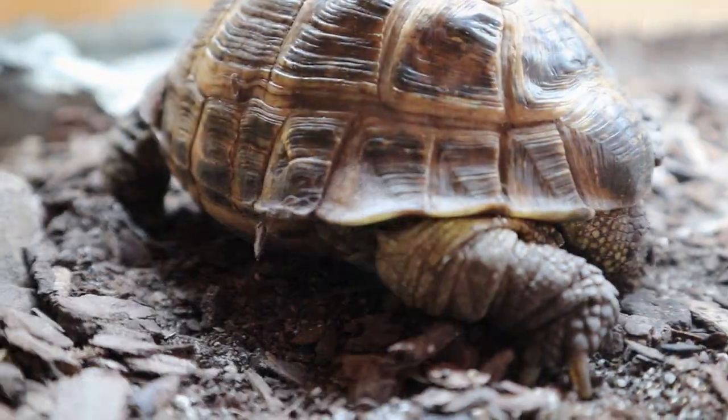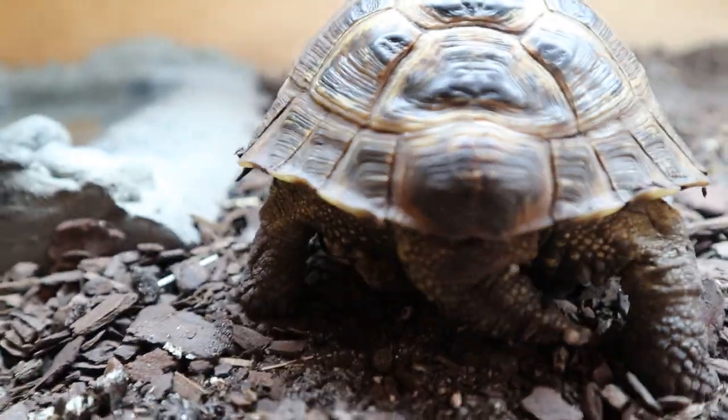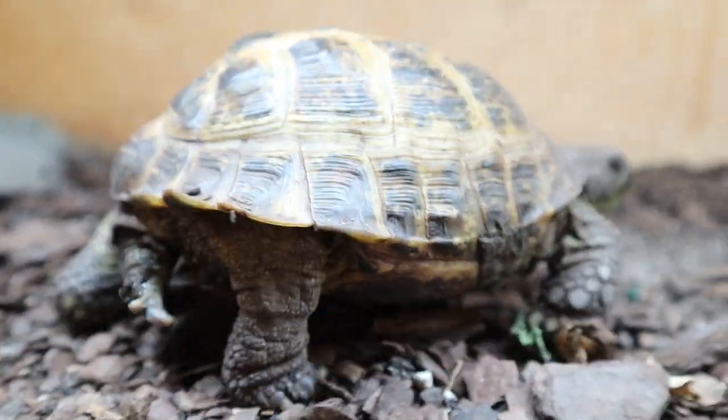You want to give at least the same amount of substrate as the height of the Russian tortoise. If you can't do this, then I would not get a Russian tortoise. They rely on this quite a lot and it's very natural for them to do this, and they will not feel as secure if you can't provide that substrate depth. Additionally, there should be no reason you wouldn't provide this. It's pretty simple, it doesn't cost a lot.